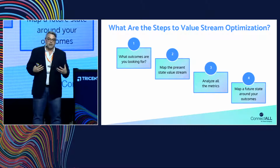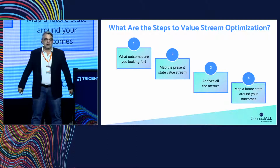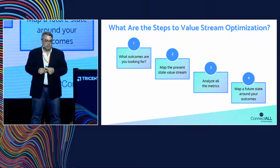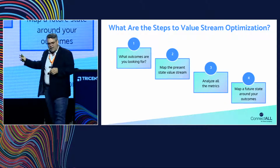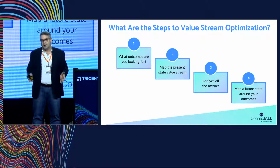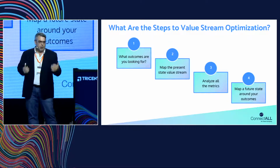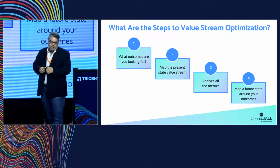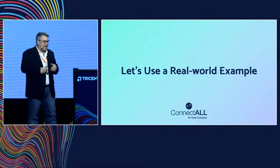So when I sit down to do a value stream optimization exercise, here are the things that I start with. First, what is it I want from this exercise? What are the outcomes I want for the business? What are my goals? Second, I'm going to map the value stream. Then I'm going to analyze all the metrics, all of them, not just the lean metrics. Any metric that is out there, I'm going to analyze that. I'm going to ask about how we're doing things. I would start with the why and dig in. Then I'm going to build a future state map, and then we're going to figure out how to execute upon it. So let's use a real world example.